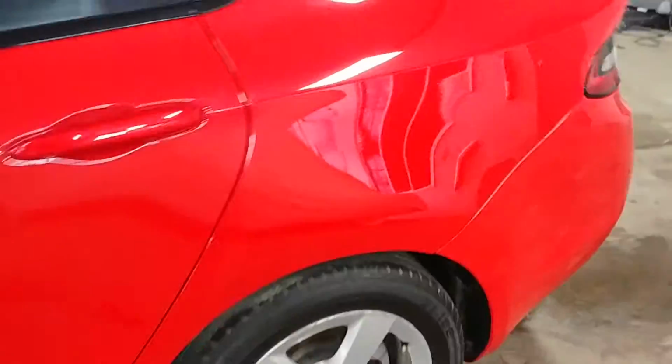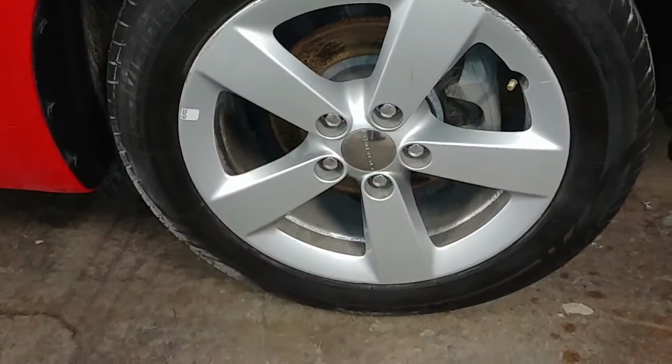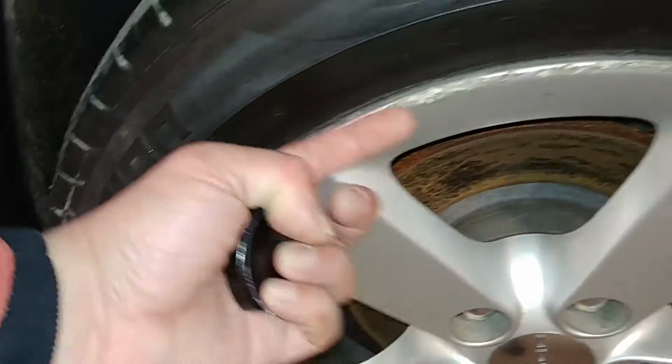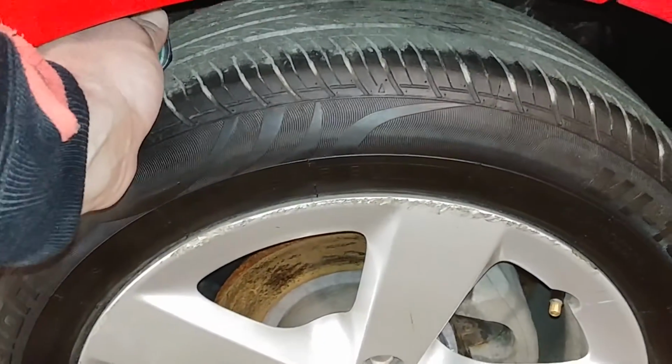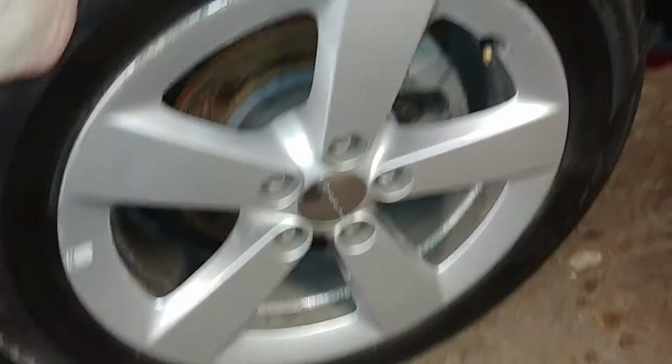This door looks good. This rear door looks good. And this quarter looks pretty nice. Here's your rear driver's rim. Very nice. Does have some curbing, 3, 6, I'll say 10 or more just to engulf that little area right there. And your tire thread is 5/32. Let me double check. That's right.